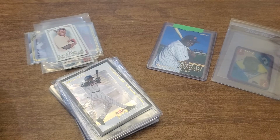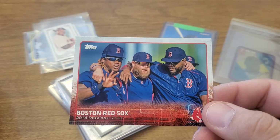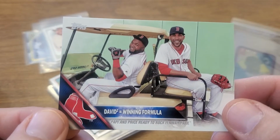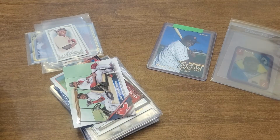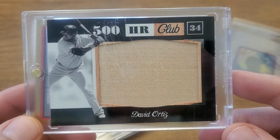We got Red Sox hugging each other. Ortiz is there. Ortiz is driving the golf cart for David Price. This is a big bad boy. Actually, I should bring this one in and get a new mag for it. It's all scratched up, but I got a good deal on it.